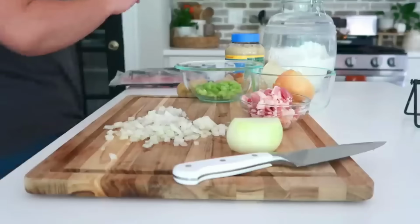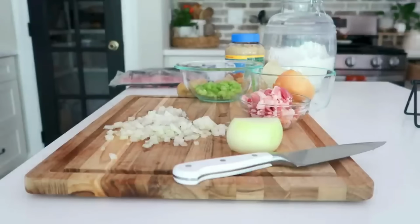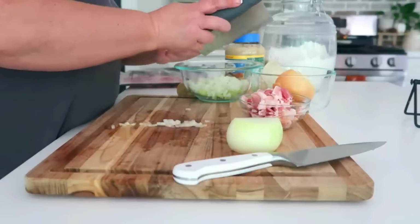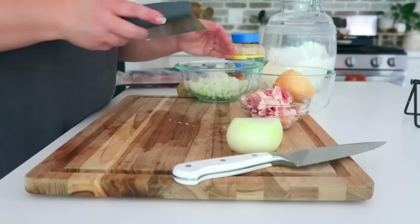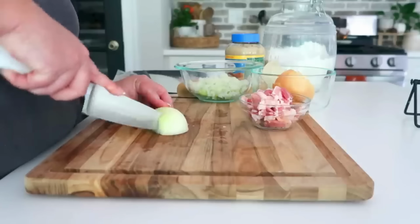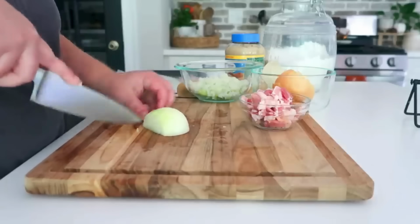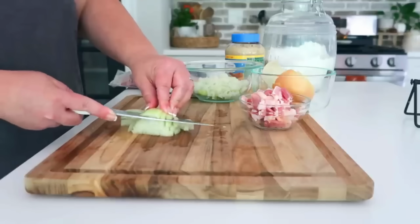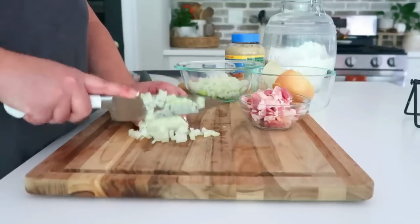So we're just dicing that up, and I'm grabbing my scraper tool here. If you guys don't have one of these, I would highly recommend this tool. You can find them at TJ Maxx and Home Goods, but they're really great to just help you pull up anything it is that you're chopping, just like I did there. It's really, really helpful. And then once you get all of your onion chopped up, you can just add that into your celery that you already have going.